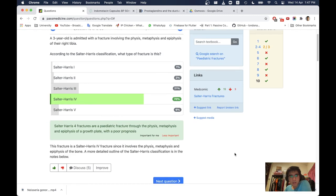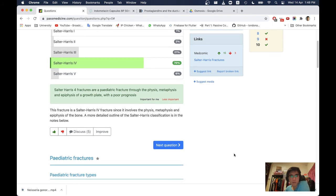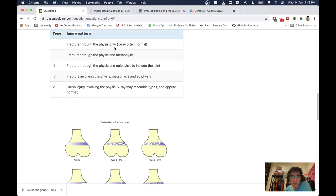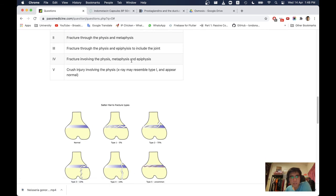Salter-Harris 4 fractures are a pediatric fracture through the physis, metaphysis, and epiphysis of a growth plate with poor prognosis. This fracture is Salter-Harris 4 since it involves the physis, metaphysis, and epiphysis of the bone. A more detailed outline of Salter-Harris classification is in the notes below. Type 1 is fracture through the physis only, x-ray often normal. Type 2 is fracture to the physis and metaphysis, above. Type 3 is fracture through the physis and epiphysis to include the joint, lower. Type 4 is fracture through physis, metaphysis, epiphysis, through and through. Type 5 is a crush injury involving the physis. X-ray may resemble type 1 and appear normal.